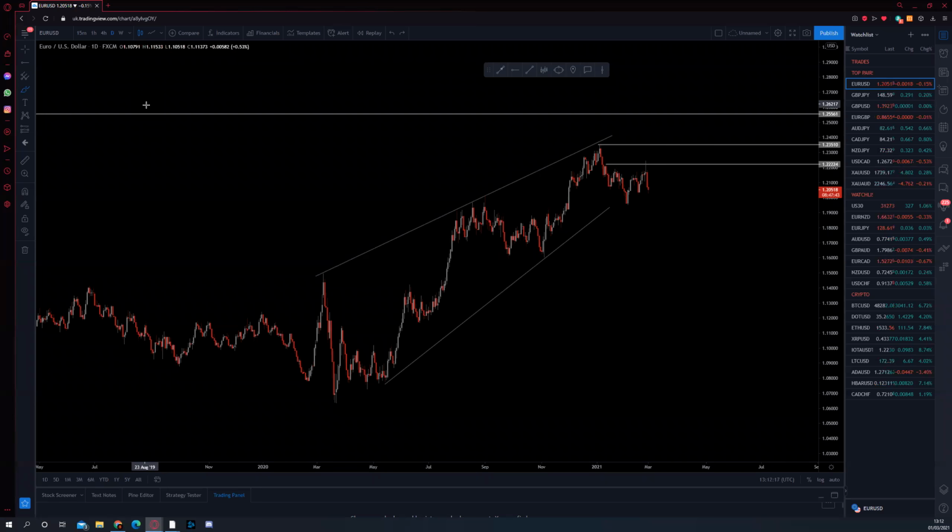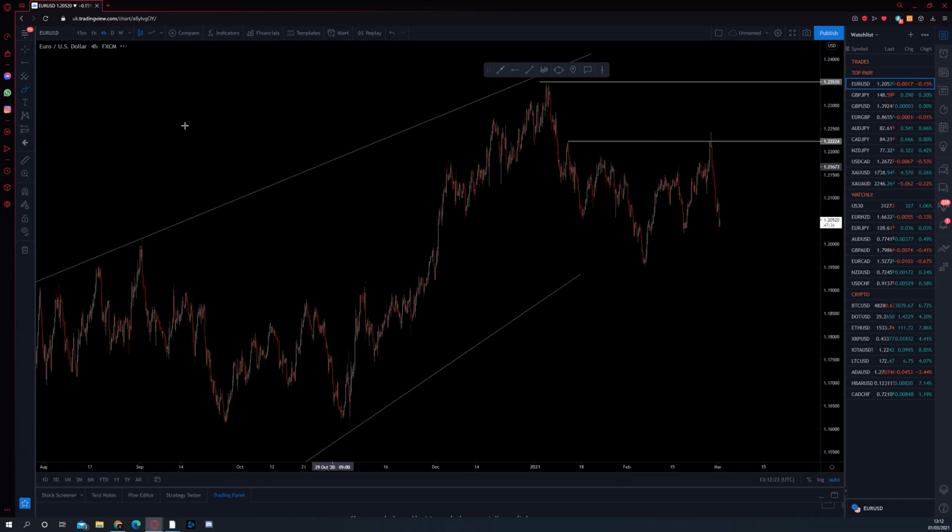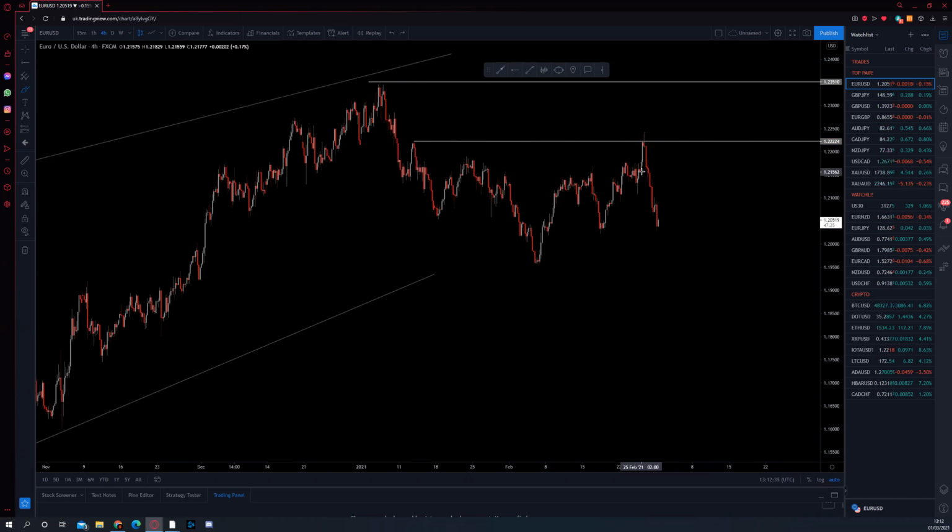With euro dollar itself, initially we were looking at an inverse head and shoulders formation, especially on the 4-hour chart. So we're looking at this particular formation over here. We can see the left shoulder and the right shoulder to then go to the upside. We did have a move to the upside, a fairly dynamic move as well, but we reached the first inflection point, which was the highs. And from there, we did get a setup to take it to the downside.